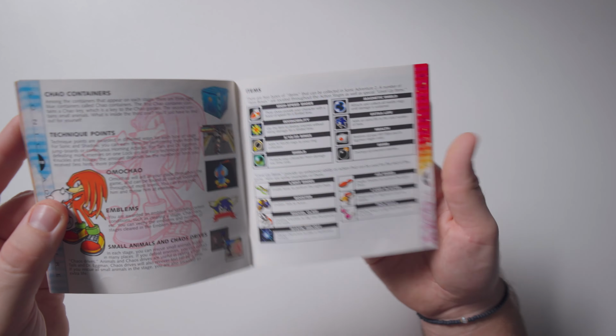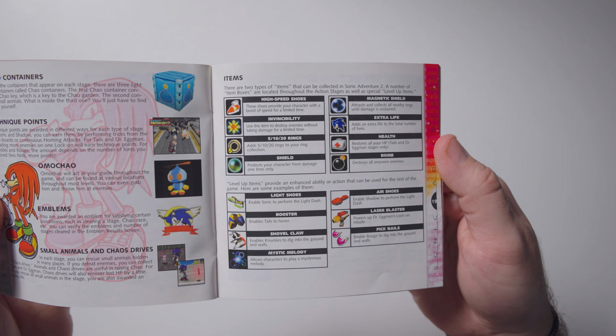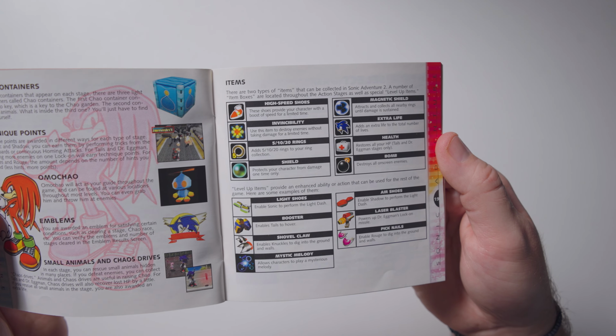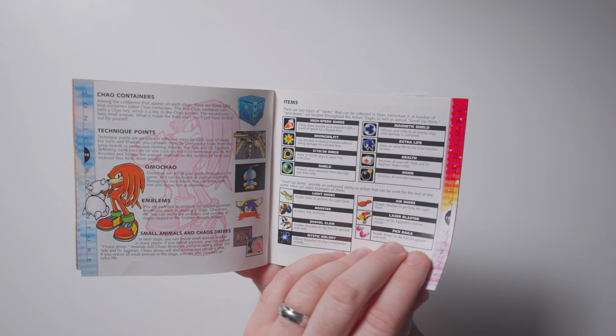Over here we have your items. I'm just going to let you guys take a look at those. The items in this game were super fun. Honestly, the power-up items, like the light shoes, the booster, the shovel claw, they were very satisfying to find and use, and I thought that was just a nice addition. There weren't too many of them.